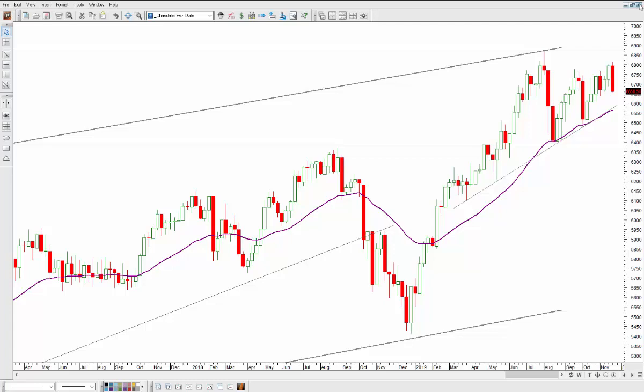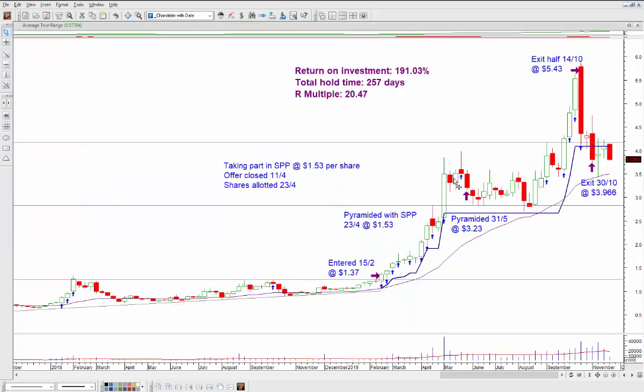So on the screen here, this is Zip Pay. Now I want to show you an example of a long-term share that I've had that has now hit its stop, and one that I have taken advantage of, maximized on and built into. So Zip Pay I entered into on the 15th of February.